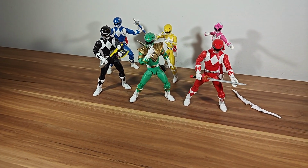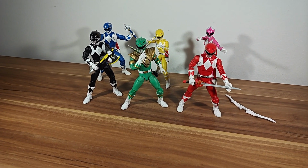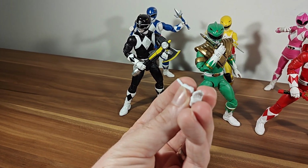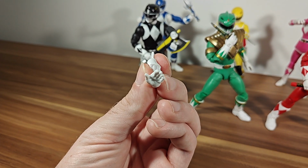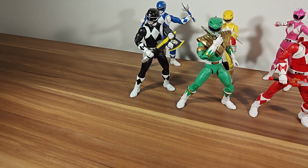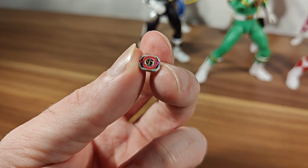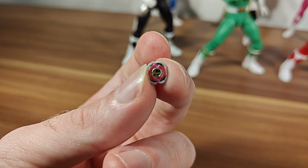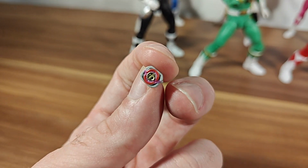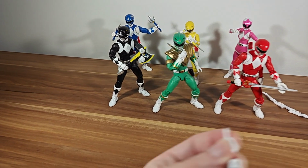They always come with 2 sets of hands. One is the morphing hand. Sorry, I've only got one hand free. So this is the hand with the morpher. You put that on top, then you hook the morpher onto this hand. They all come with one morpher, which again, they did a really good job with. All of the morphers I got look really good. You can really see the coin in them. You can see the effect on them. Looks really nice.